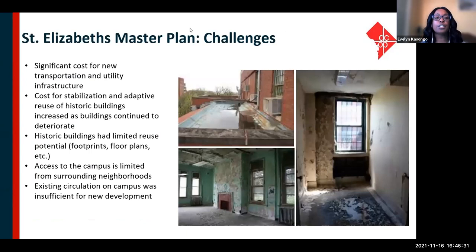And some of those challenges were not surprising. There were a lot of significant costs which would be taking place for transportation and utility infrastructure. The cost to stabilize and adaptively reuse some of the historic buildings increased because a lot of the buildings were in a state of deterioration, as you can see here in some of these pictures.